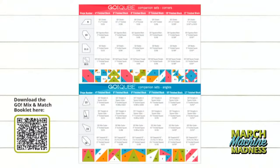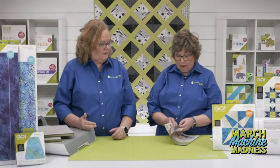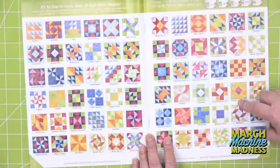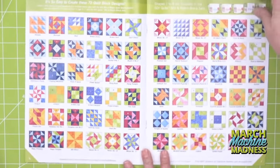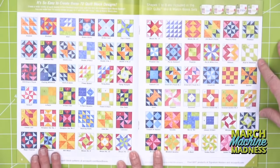Now, the reason why the system is so great is because that original 8, you can combine those shapes to make over 72 different quilt blocks. And we want to show you what that looks like. So again, you can find this on our website, but we have a hard copy here. This is just an example of the 72 mix and match patterns that we have patterns for. In your quilting head, you can make all kinds of blocks. This is just your starting point, quilters.